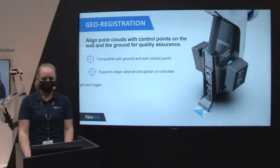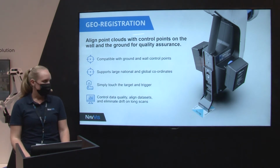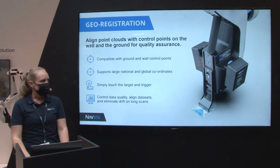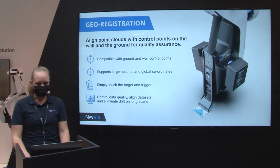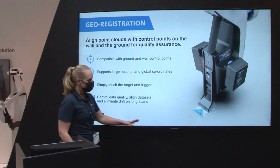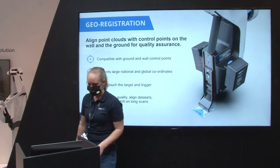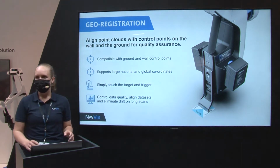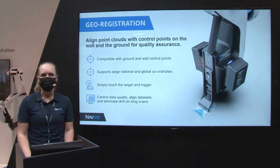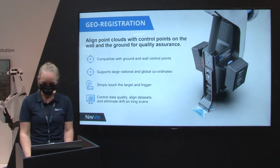So one important thing I need to mention about our Navis VLX is this hook here. The presentation is only about the Navis VLX accuracy, and that's why we need to know that we have this hook where we can measure control points, because later I will show you results using control points and without using control points for global optimization of our point clouds.